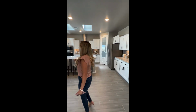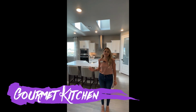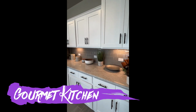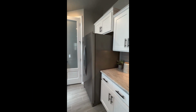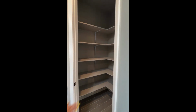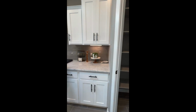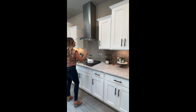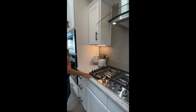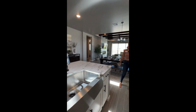My favorite part about this home is the gourmet kitchen. You have to take a look at this kitchen. Take a look at the cabinetry space. You have so much space. Take a look at this pantry door with this glass cover here, elegant. And you have high ceilings, and this is sort of a farmhouse style if you think about it, with the elegant backsplash. And then look at this stovetop, 5 burner. Again, gourmet kitchen, it doesn't get any better than this.